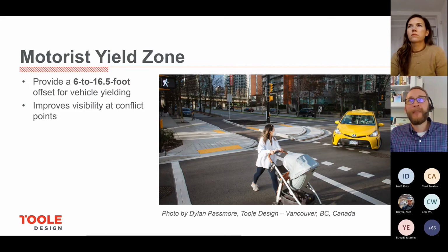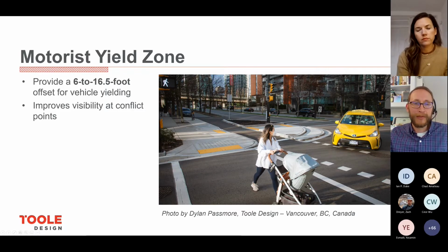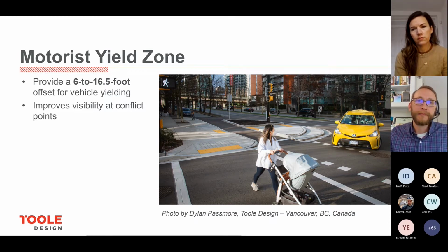So if we look at this location, for example, from Vancouver, you can see that the turning yellow cab here is looking straight ahead at the crossing pedestrian and would similarly be looking straight ahead if there was a bicyclist in the crossing here. So it really does help to elevate the visibility of crossing vulnerable users to turning motorists.